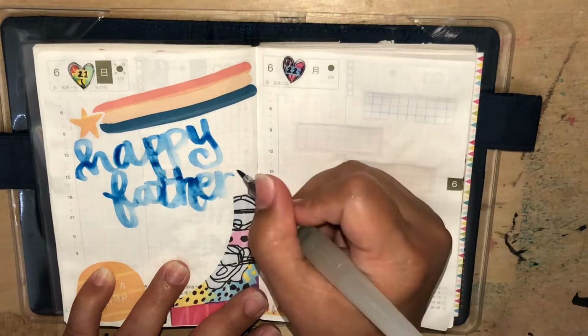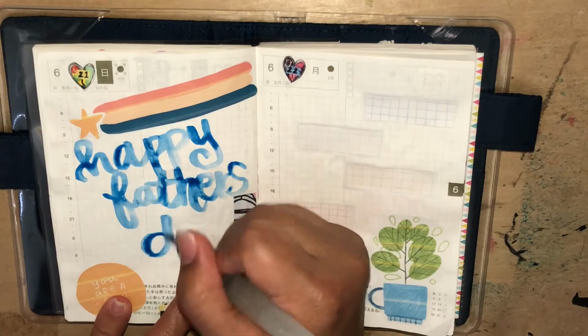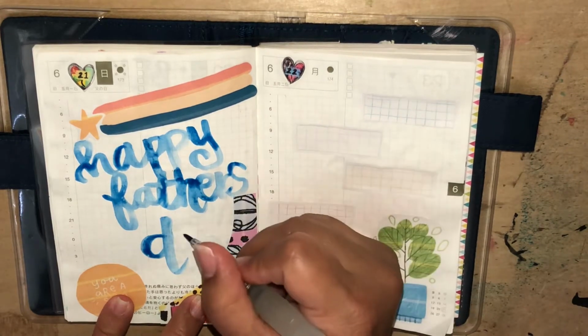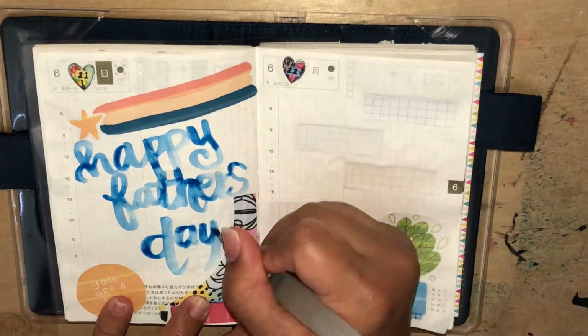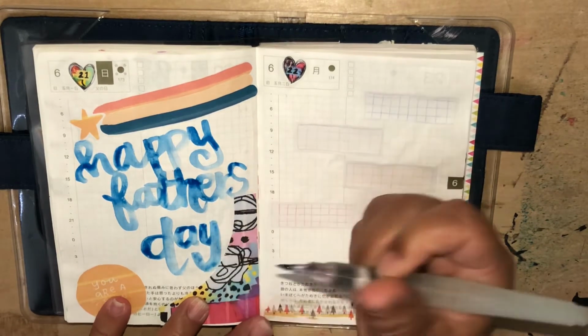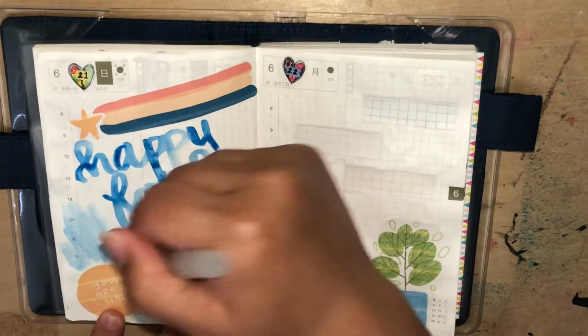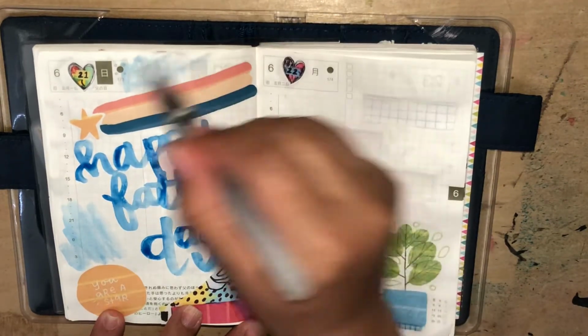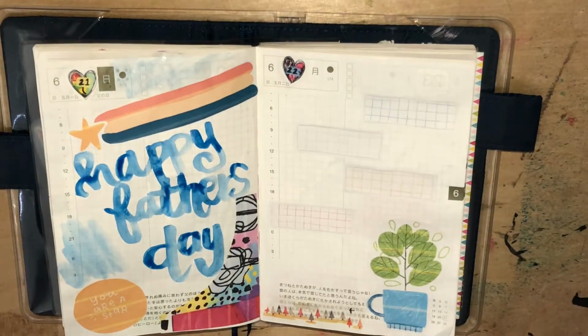The water, I have so much water, I think. And I think that's it. Just rub off some of the ink. Just gives it some whatever I want. Because like I said, I already prepped the pages.